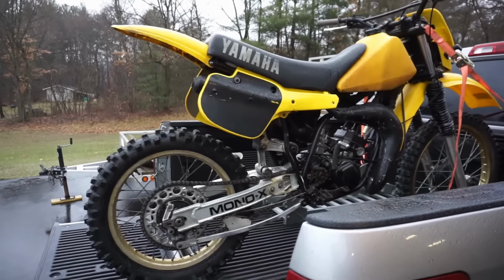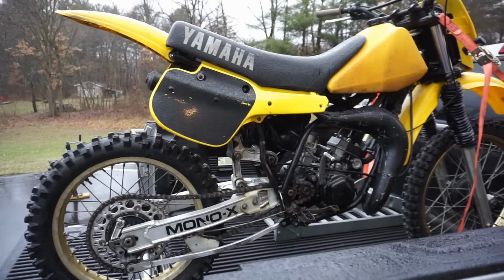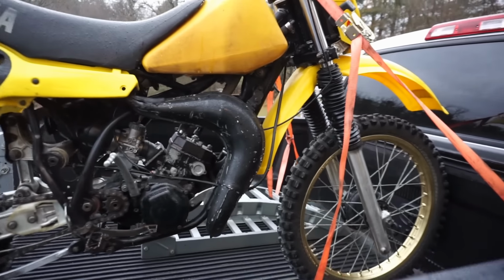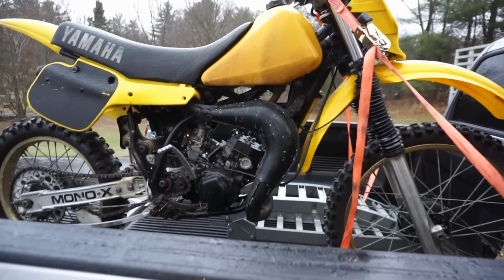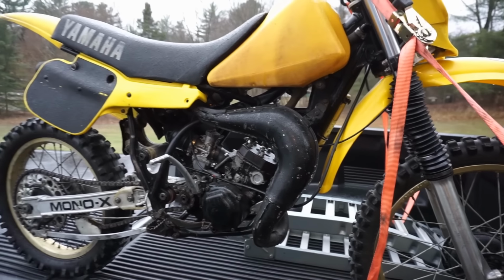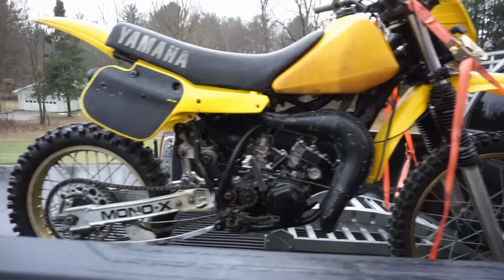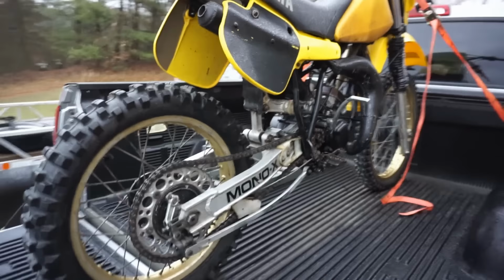Check this bike out. Just found this on Facebook for $850. It was up for $1,200, the guy came down to $850. So this is a pretty cool bike. This is a 1982 Yamaha YZ125. And as you can see, it's all original, all complete, and actually in pretty decent shape.